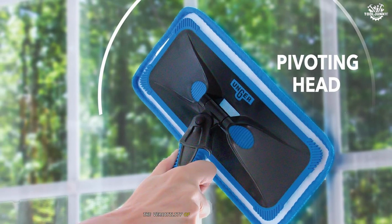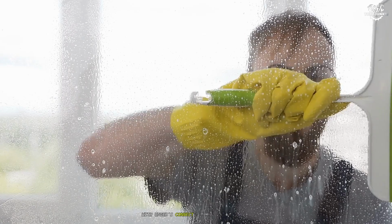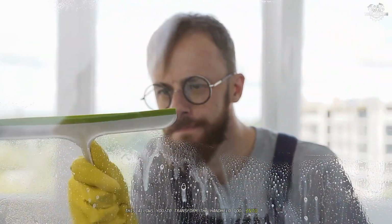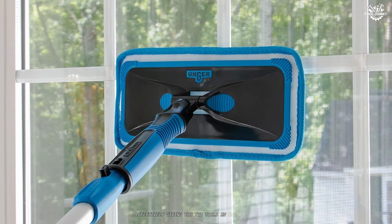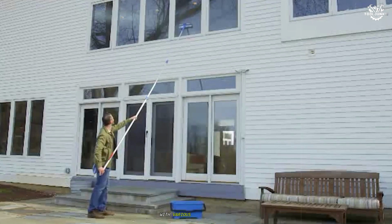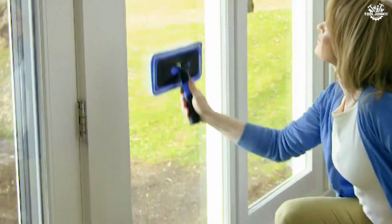The versatility of this kit really shines when you consider its compatibility with Unger's Connect and Clean Pull system. This allows you to transform the handheld tool into an extended reach cleaner for high windows or outdoor applications, effectively giving you 2 tools in one package. The standard threading ensures compatibility with various extension pulls, not just Unger's proprietary options.